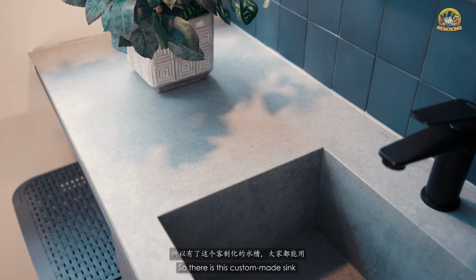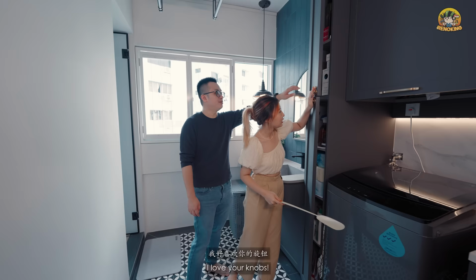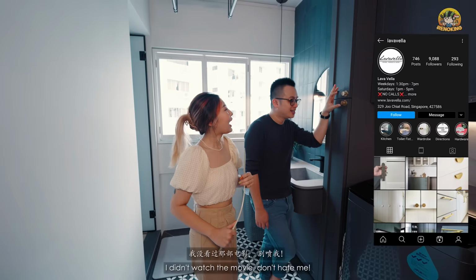And also, why it can only be at this height for my countertop is because I have the rubbish chute here. You hide your rubbish chute? I love your knobs. Thank you, they are from Lava Bella. Oh, it looks like Great Gatsby. I did watch the movie. Yeah. Don't hate me, but I know what you're talking about.